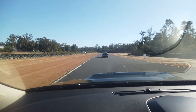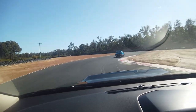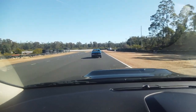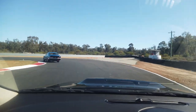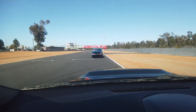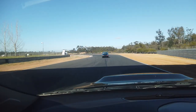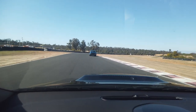Outside line. Come into the middle and be really tight chicane. Watch his line here. I got messed up here last year. Did you? Yeah. I was going out too wide when I should have been here and coming out there.